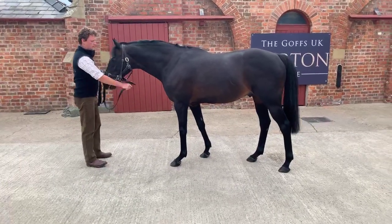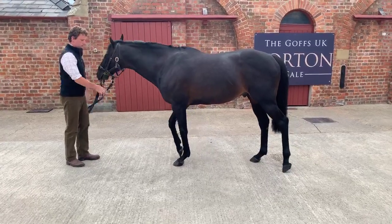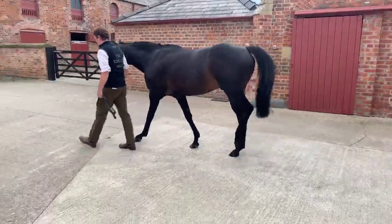No, you're grand. But yeah, so we're hoping he will put a bit of speed onto the pedigrees. He's a classy racehorse. He gets lovely looking stock. He doesn't throw any chestnuts. Thanks, Ben. And we'll see how he goes.